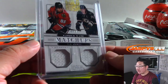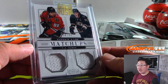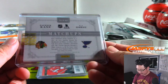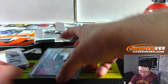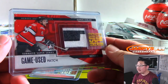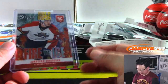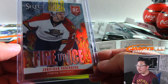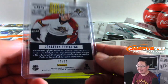There is Patrick Kane and TJ Oshie matchups from National Treasures, 66 out of 99. That's pretty cool. Old NT hockey. And we've got Aaron Ekblad, who I think is a Florida Panther nowadays. And Fire on Ice, Jonathan Huberdeau. Speaking of the Florida Panthers, there he is, 12 out of 25 from old Select Hockey.